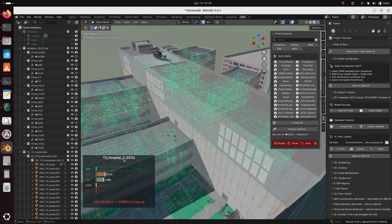Now this hospital, I believe, is about 60,000 elements. See, we're only doing 26%. It's already lagging. It's asking me to turn on the auto or shred some building. I'm not going to do that. I'll see how far it can go. Let's see, it's still climbing.